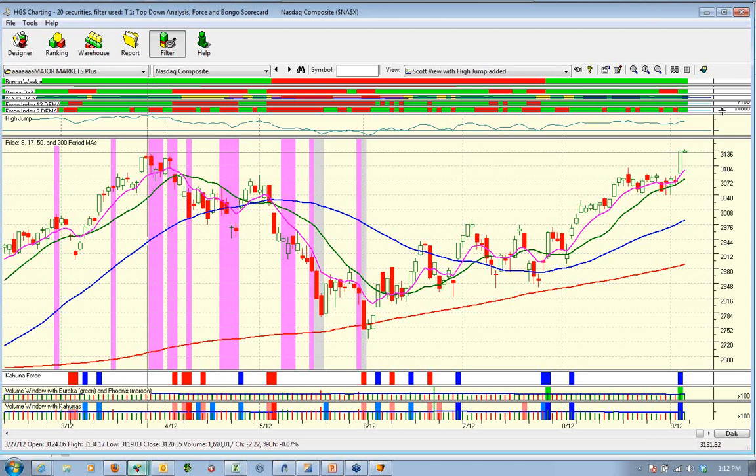That's a multi-year high. And the other thing I want to point out up here is something that's called the high jump. And the high jump is another Ian magnificent finding. Ian found that if you measure the delta between the price and the 200, the price and the 50, the price and the 17-day simples, add them together and plot them, when you hit a peak, the market pulls back. We are nowhere near a peak. We've got room to run here.